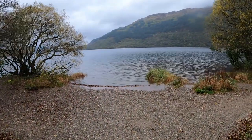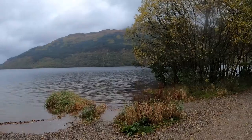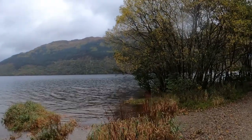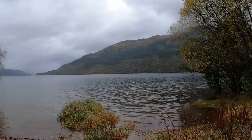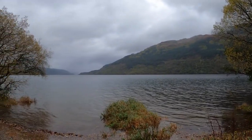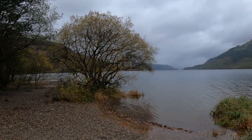Oh, this is stunning. Look at this. I know it's a cloudy day and I know it's a bit rainy, but I mean, just look at this super stunning view. It's beautiful. Absolutely beautiful.